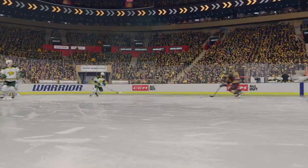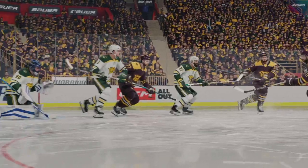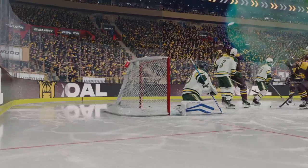Well, the goalie's dropping to the butterfly because he can't see the puck. I mean, they work on tracking exercises all the time, but you can't see it when you've got bodies in front of you. So this is a smart shot that makes its way to the back of the net.